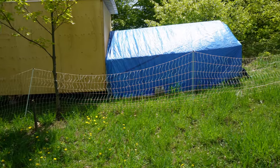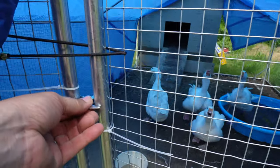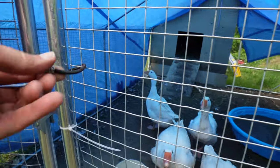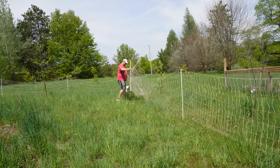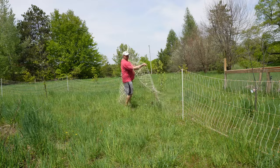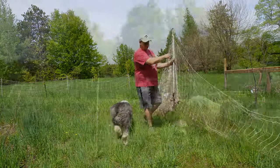I got to adjust some of the fencing because I've somewhat completed this goose house. I'm not ready to show it to you yet, but the geese have been moved into their new space. I'm just going to be using this poultry netting for now. A lot of it got damaged over the winter, so I'm not worried about electrifying it, but I am going to be cutting it up and using it as temporary permanent fencing for this orchard.